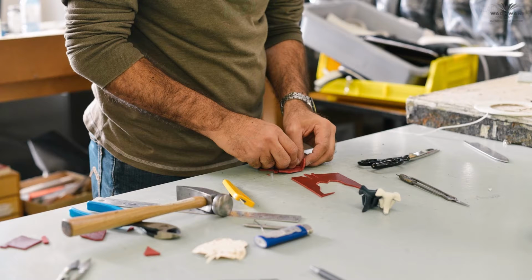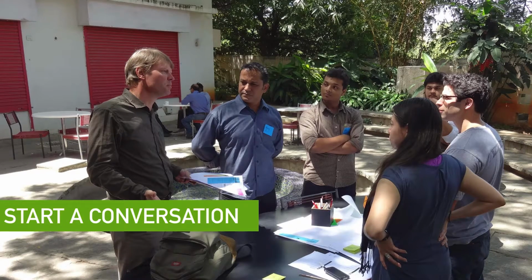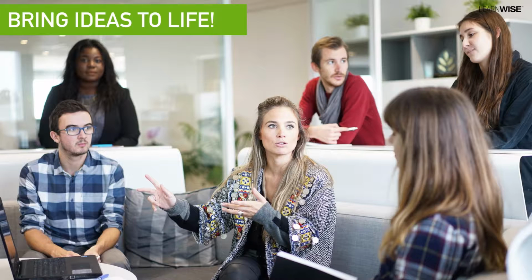Everyone knows it's not final, and the prototype might not be with the right materials and proportions, but the core value must be there somehow, and you might be able to start a conversation by letting someone touch it, ask questions, and maybe even use it for purposes you never imagined. Prototypes are used to bring ideas to life.